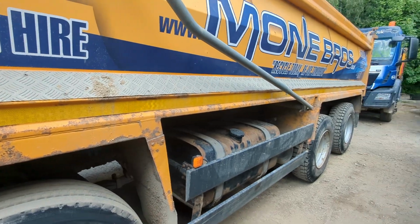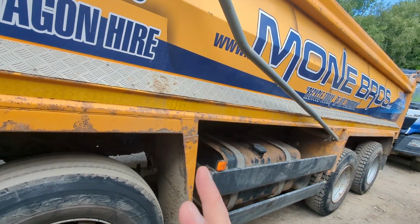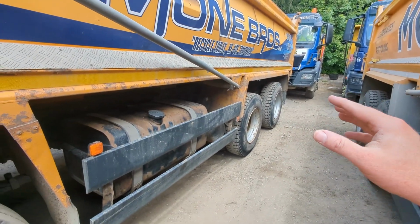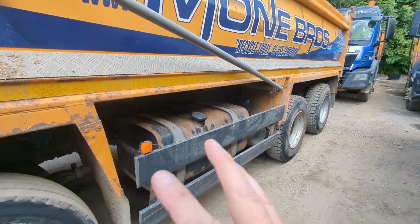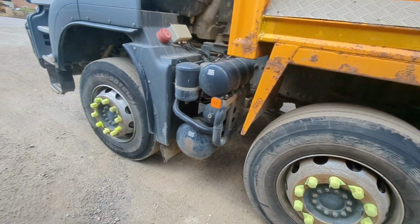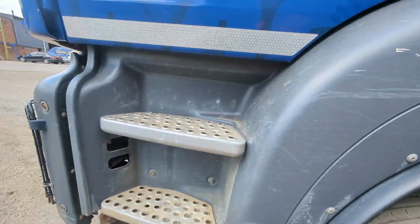The only thing that isn't automatic is the back door. I've got to get out and do it, but as a learner I don't think that's a bad thing, because it gives me an opportunity each time to go around the vehicle clockwise, and I can check the tyres and the wheel nuts as I go and make sure there's no defects. So yeah, there's somebody walking around the corner. So yeah, this is the truck.